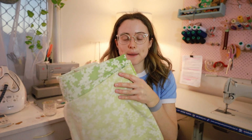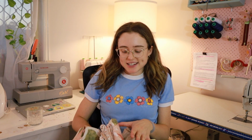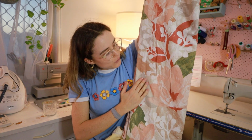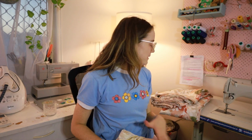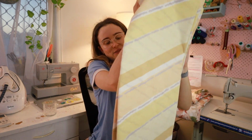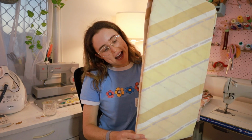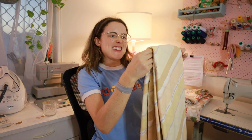Then I got this mint green kind of ombre floral doona cover, kind of cute. These three I feel like would go well in a patchwork piece together. The first one is this really nice kind of pinky florally fabric, and it's just got all of these neutrals on it, but it's also got a bit of color. Then I've got this really cool one, kind of gives me a 70s vibe, and it's coral and yellow and browny and sandy colors.